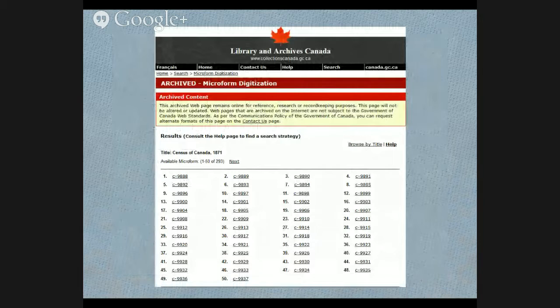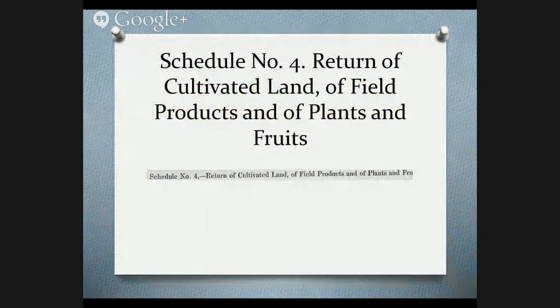Now, the good news is you can find it online at LAC or at the Archives of Ontario or a library that may hold the microfilm. So if you're online here, you'll go through several pages. This is just the first page, but you'll find C10016 and you'll click on that. So it's Schedule 4, Return of cultivated lands, of field products, of plants and fruits. So you're going to get a bit more information as well by looking at this, of what kind of things your ancestor may have farmed. You scroll through until you find District 78 J3. That's the nominal index. And you'll probably have to go through J4, J5, however many J's there are, until you get to the end. And you'll know the end because they'll do the mortality, the death schedule.